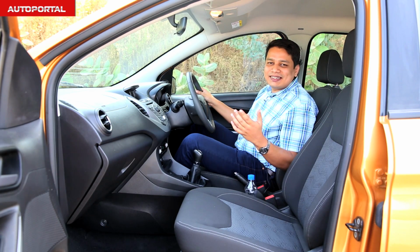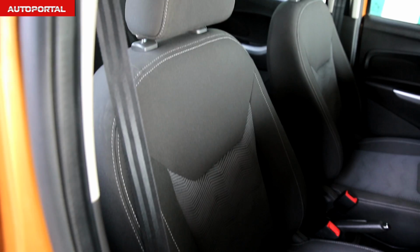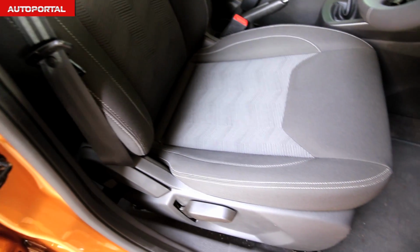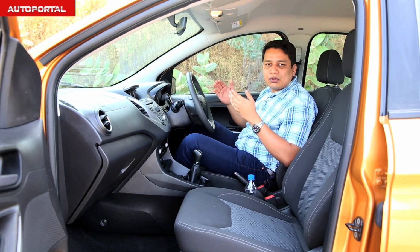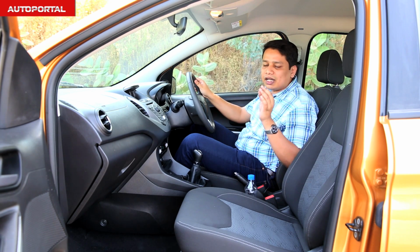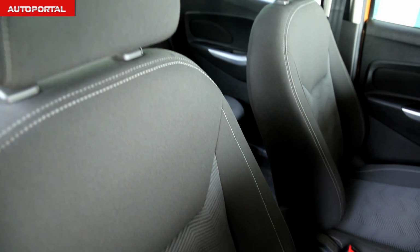Well, the first good point inside the Figo's cabin is the seats offer you very good support as well as cushioning, and the under-thigh support is excellent, and that's largely because these seats are not only wide but also very long. So what that means is that even taller passengers get good support for those under-thighs. Also, the lower back is well supported, unlike the Hyundai Grand i10, which feels a little soft.